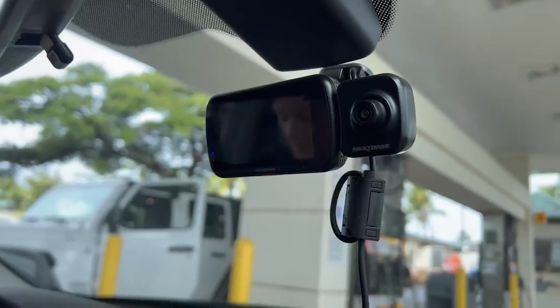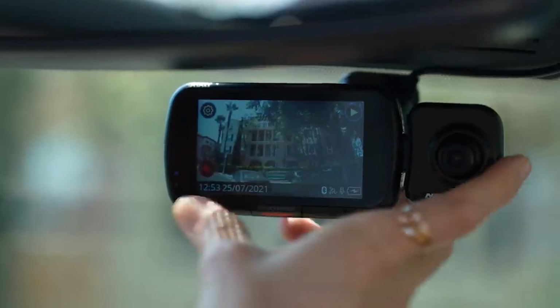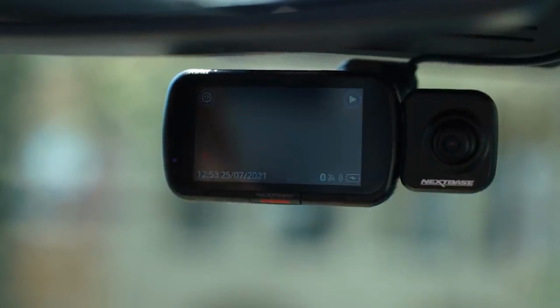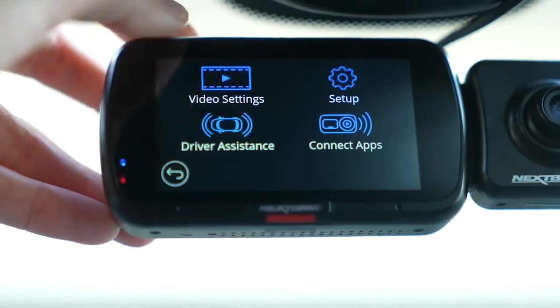Easy to set up, sleekly packaged, and a doddle to operate, the Nextbase 622GW is our top pick, doing everything that's required of a dashcam and doing it well while also offering some useful additional features.